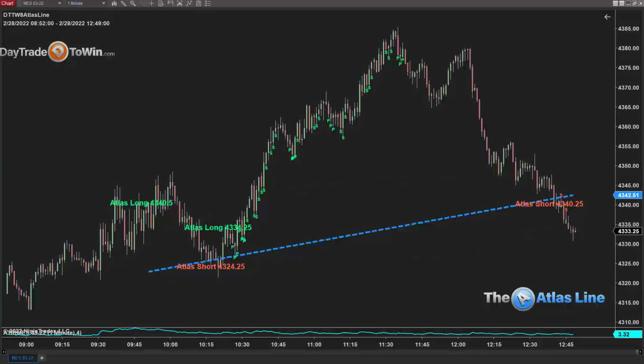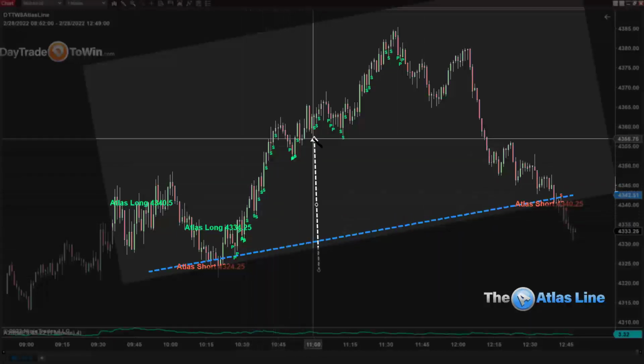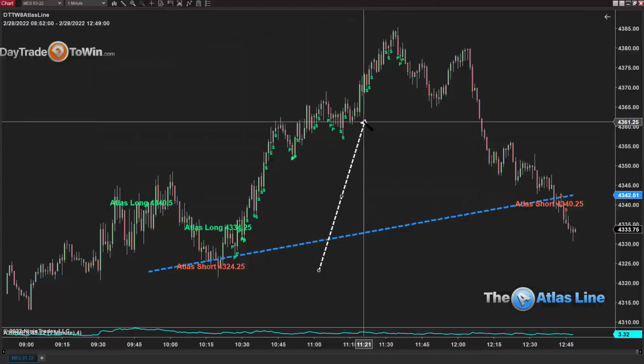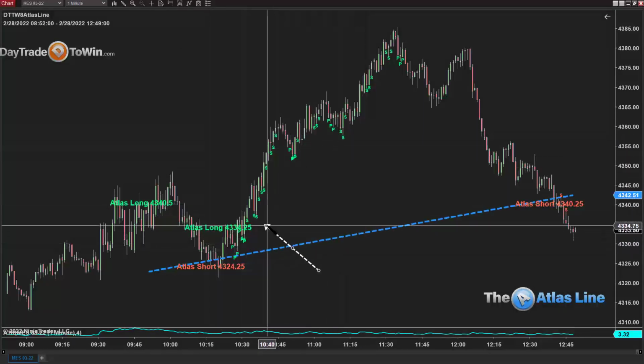One of the things that I look at with the Atlas line is whether or not the price is trading above the Atlas line, which this morning it was. So all of the rhetoric that you hear about the market selling off, which happened overnight, did in fact reverse, and these are opportunities to be a buyer.